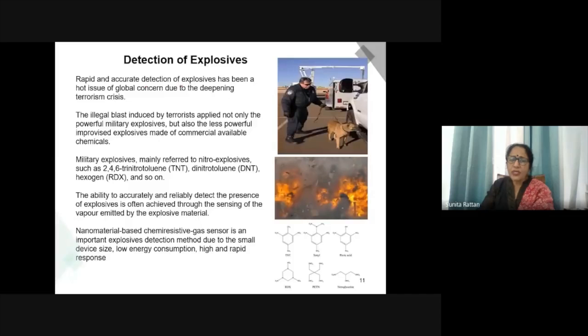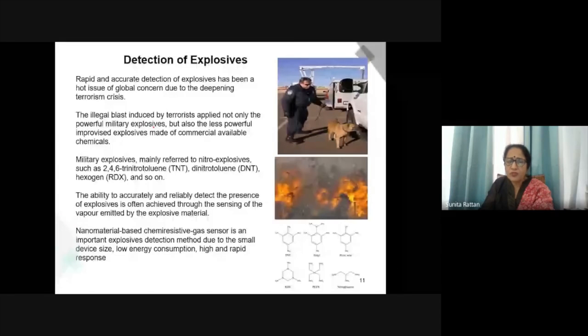When it comes to detection of explosives, which is my area of work, we say that rapid and accurate detection of explosives has been a hot issue of global concern due to the deepening terrorism crisis. Now, the illegal blasts done by terrorists apply not only powerful military explosives, but also less powerful improvised explosives made up of commercially available chemicals like ammonium nitrate and potassium chlorate, which are very easily available, and they turn them into explosives, right? So we are concerned about that.